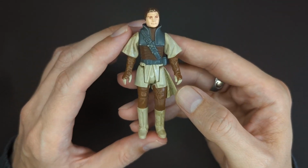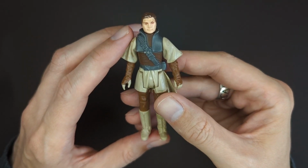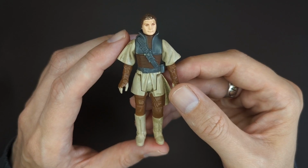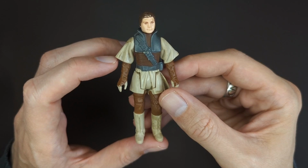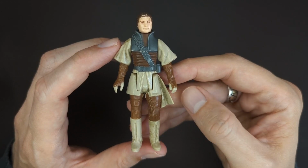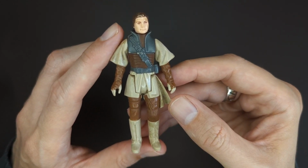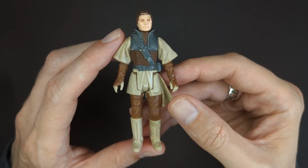In the original trilogy, it's of course the Princess Leia Organa from Return of the Jedi. Here she is in her Boushh disguise, which she used to gain access to Jabba's palace. Posing as the bounty hunter, Boushh, that supposedly had captured Chewbacca.